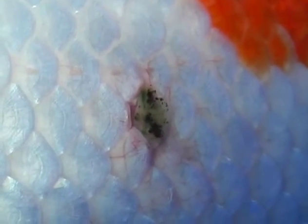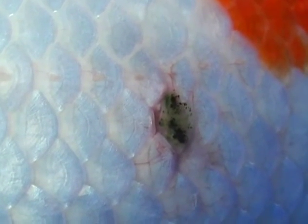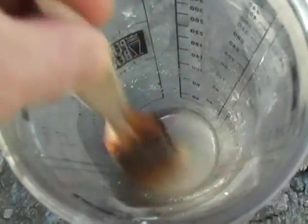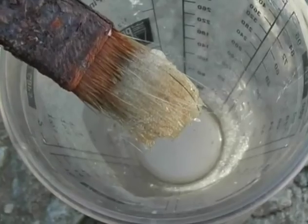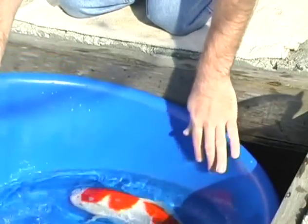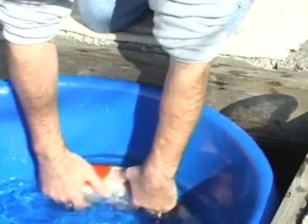This is simply a dead scale or damaged scale that's become infested with fungus and green algae. This is not uncommon coming out of winter and is simple to fix. I'll mix up a paste of table salt and water and brush it right onto the affected area. I'm very conservative when it comes to medications and chemicals. I won't use an anesthesia on a koi unless I absolutely have to. I'll just hold this one and swab her.